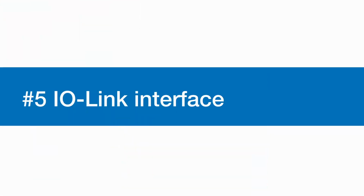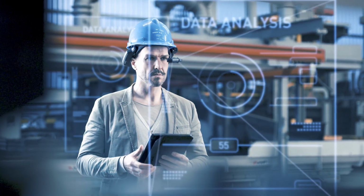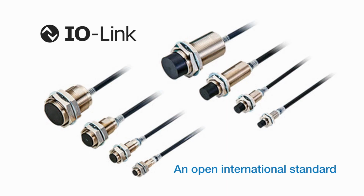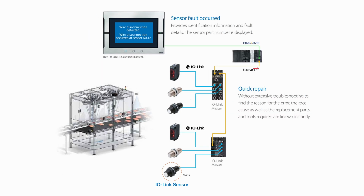5. I/O link interface. You can increase the productivity of your facility by accumulating information in databases and identifying trends and patterns of failure to improve equipment uptime. 3-wire versions of the E2E sensors support I/O link, facilitating real-time, condition-based monitoring and predictive maintenance when connected to additional sensors and controllers through an I/O link master.